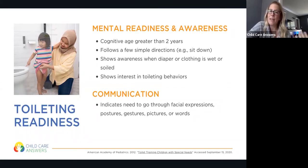It could be being very interested in the Daniel Tiger potty episode, which is one of the things that I knew when both of my kids were ready, that they were very interested in that show. And I'm pretty sure Daniel Tiger single-handedly potty trained both of my children. Thank you, Daniel Tiger. But they would sing the potty song all the time. They wanted to watch that episode. So I knew that potty training was of interest to them. And so that helped kind of put all of these together for me and know that it was time to start the process.